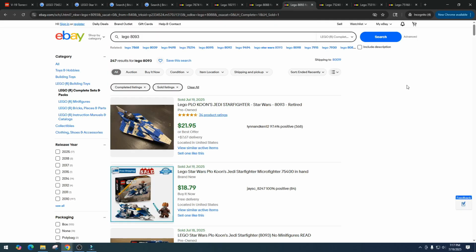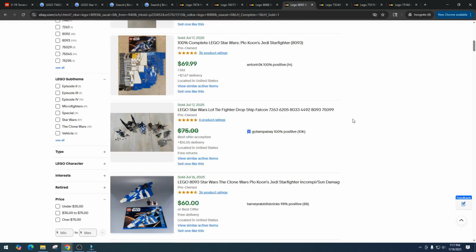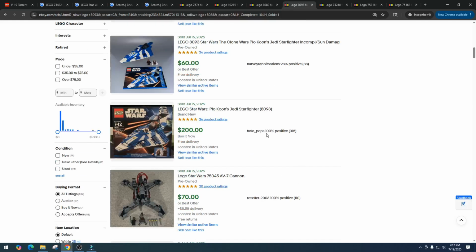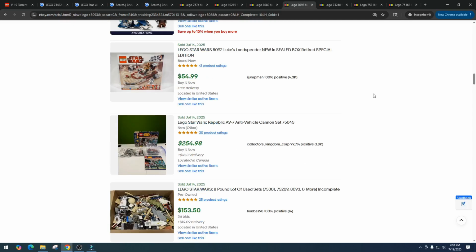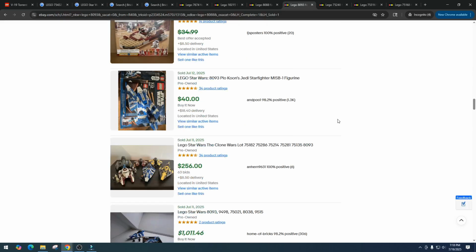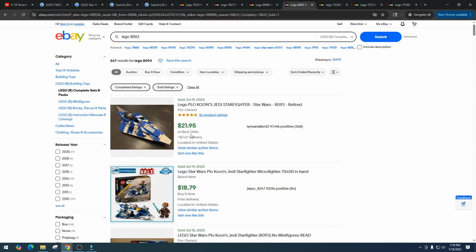Next up, item number 8093. I love the color on this. Plo Koon's, and I'm totally butchering that, probably. Pre-owned, $39.99. Let's see, $69.99 pre-owned, 60 bucks. Brand new, 200 bucks. Man, this microfighter seems to be doing really awesome. We'll have to make another video on those one day. Alright, let's see. We got any more? Brand new, less than 184. Alright, so yeah, this one's done pretty decent. I like these, the blue colored sets, the different ones. This is a solid set. I probably would have bought this back in the day.